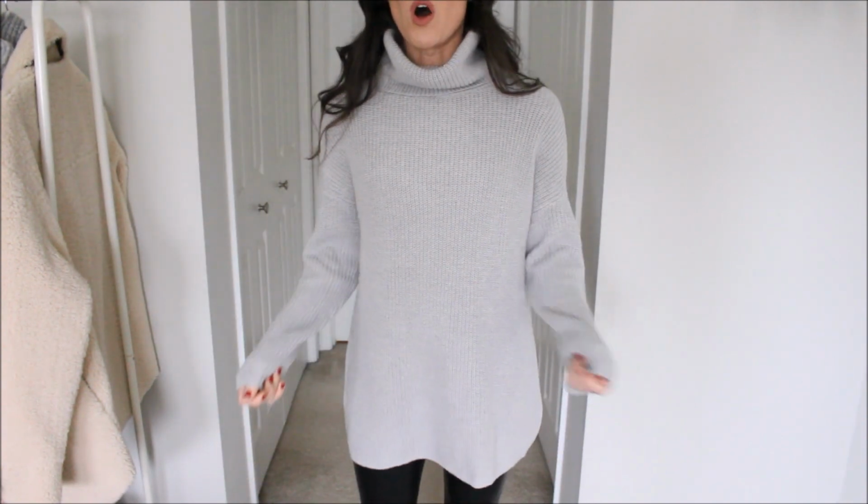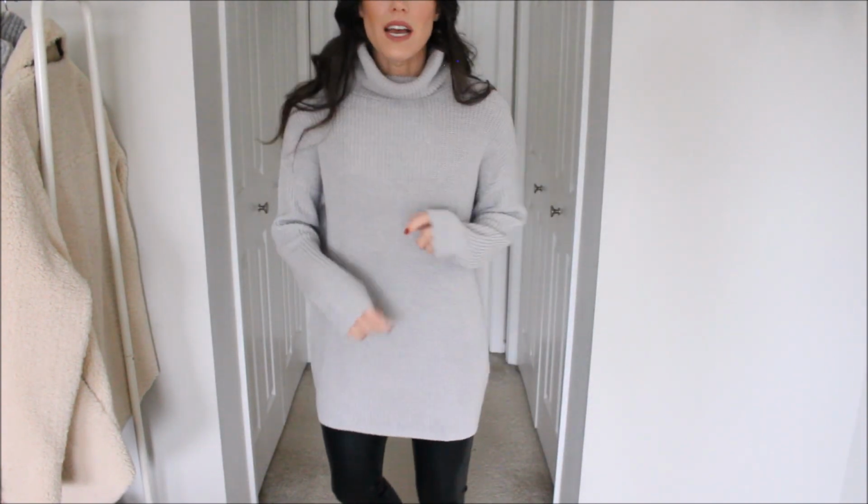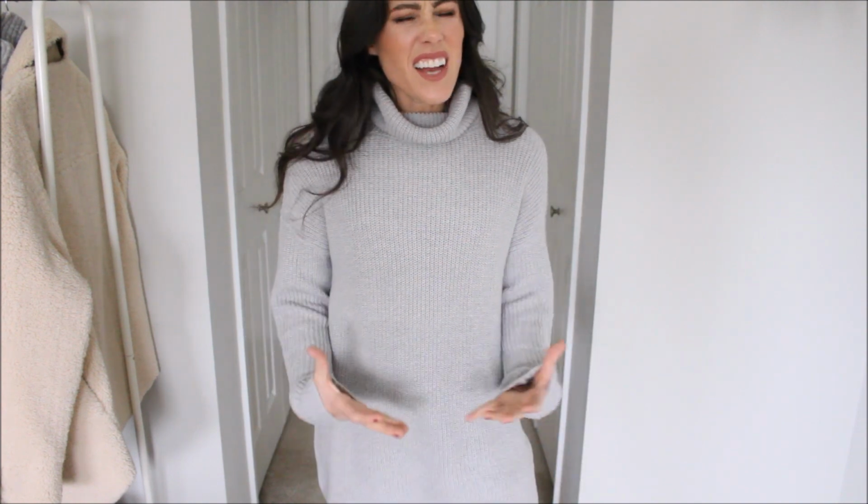This is the size small, and I think it fits true to size, but again, the material is like a cotton material, I would say, but very light. And like I said, just not as great. I feel like it was something that I could buy maybe at Target, and the price tag did not reflect that. So I don't know.